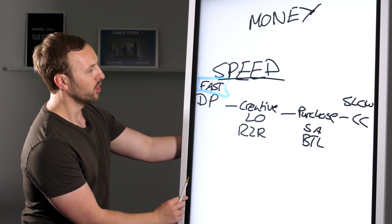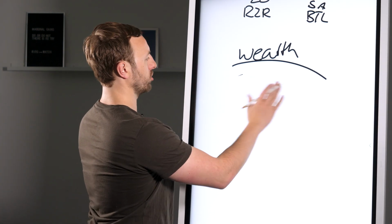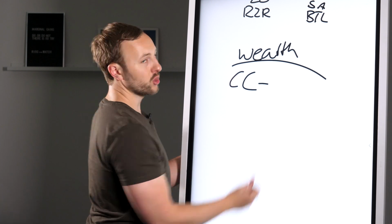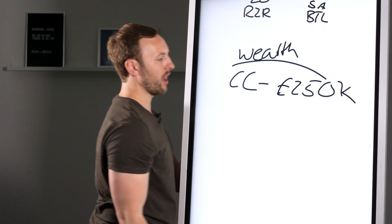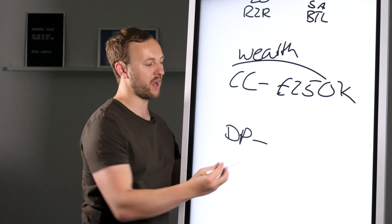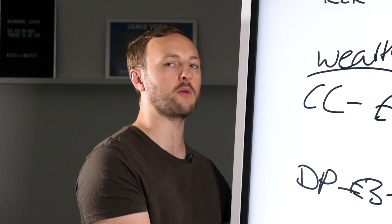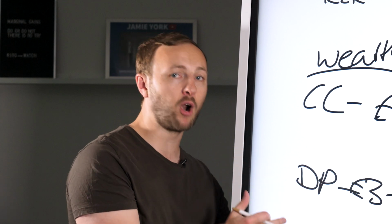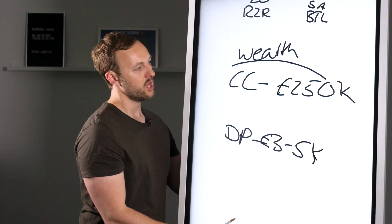On top of that, you're going to have to consider your wealth. The other thing when I'm talking about money is how much do you have? Because if you're going to do a commercial conversion or maybe a development, you might need upwards of £250,000. Again, right at the bottom of that, you're going to have deal packaging, which you might need 3,000 to 5,000. And by the way, when I say 3,000 to 5,000, I mean for your training, your compliance, because there is compliance with owning a business, and your marketing expenses.